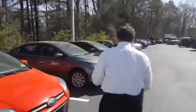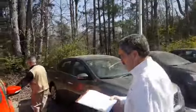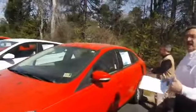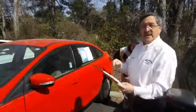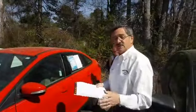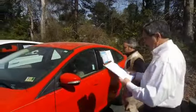Two red Focus. 48589. This is a 2014 Focus SE. These cars have been selling exceptionally well because they're a good size. Gets 37 miles to the gallon on the highway, 26 city. This car only has 46,000 miles. 46,000 miles on a 14, so you're talking about 10,000 miles a year. It's pretty well equipped.